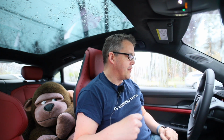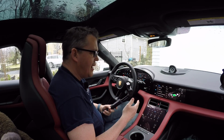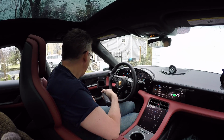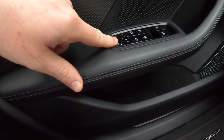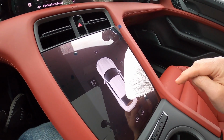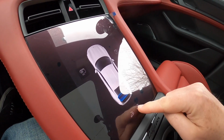Next is button ergonomics. Oh, this really irritates me because this is so easy to fix. What I'm talking about, of course, is how Porsches these days are reducing the amount of buttons in their cabins, and I think they've gone way too far. For example, to open the trunk, in every other Porsche, there's just a trunk open button here with the windows. So easy, right? In this car, of course, you have to go into the open and close menu, and here you can open the trunk or open the frunk and then close it again.